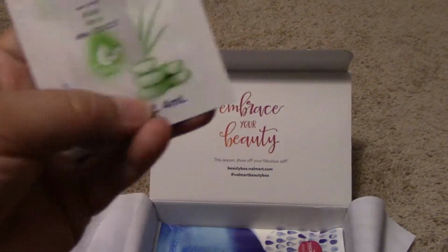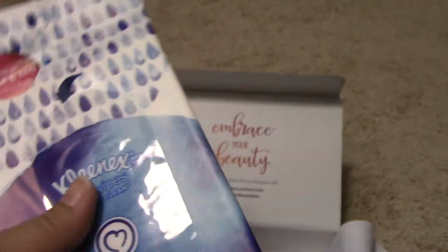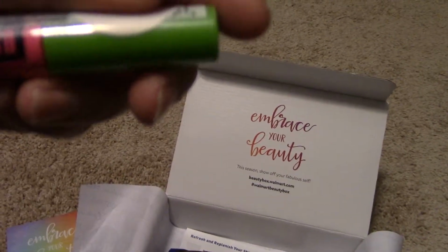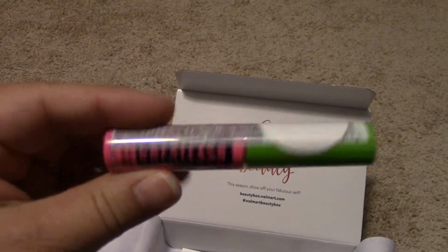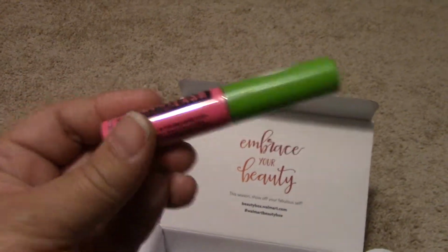Nivea 48-hour lotion packet. I did receive one of these in the other box, in the classic, and this is the Trendsetter again. The Kleenex wet wipes. This is a pack of 8 wet wipes. The other one had a single packet of wet wipes to try. Now this was in this one and the other one. It's a Great Lash Mascara by Maybelline. If I've tried Great Lash before, I do not recall, so it will be good to try at least one of them, and if I like it, well, there I have 2.